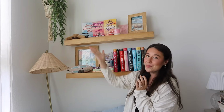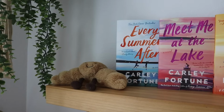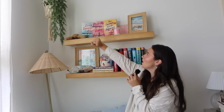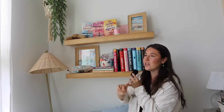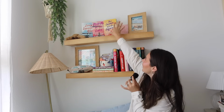So up top, we have Carl My Croissant. He is perfect. He stays right there. And then I just put these up here yesterday, especially as we're going into summertime. I wanted to display some of my summer books. So I have Carley Fortune's books up here. I am reading One Golden Summer right now. So that one's not up there, but once I finish it, it'll definitely go right here.